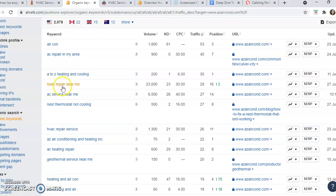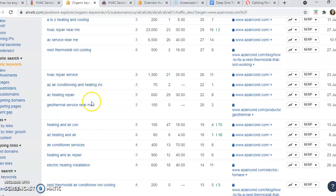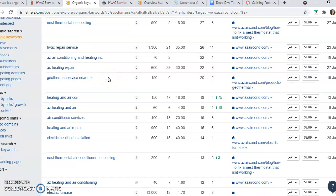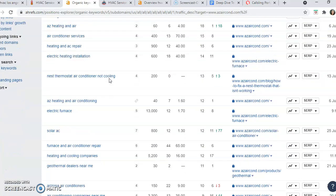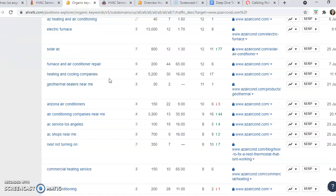So let's see, you're ranking for HVAC repair near me, which could be anywhere. Again, nothing here that's location specific. HVAC repair service, not location specific. So you really want to hone in on those location specific keywords. I do see AC Service Los Angeles has a search volume of 100 per month, and you're in position 4.